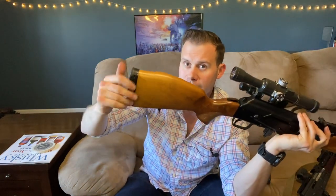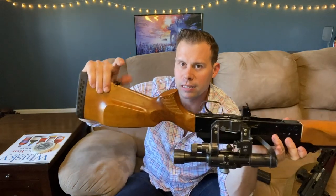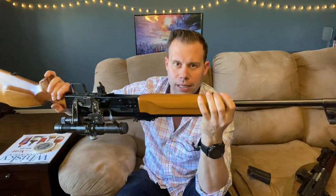We have a pretty substantial rubber recoil pad, and then of course this rifle came with sling swivels, though only one still remains on the rifle. All right guys, that's features. How does it shoot?